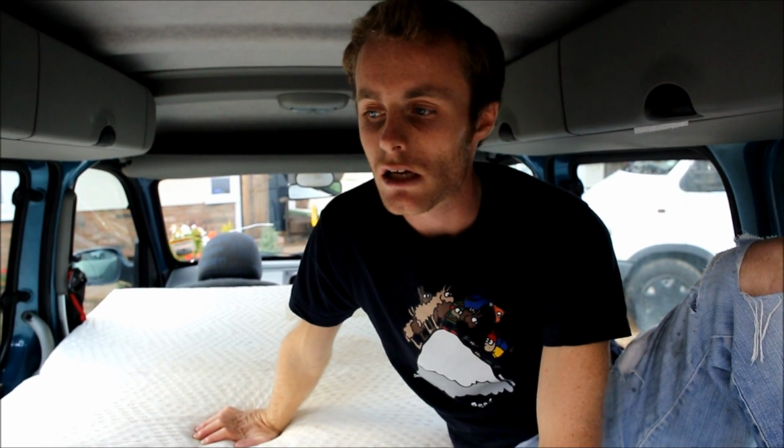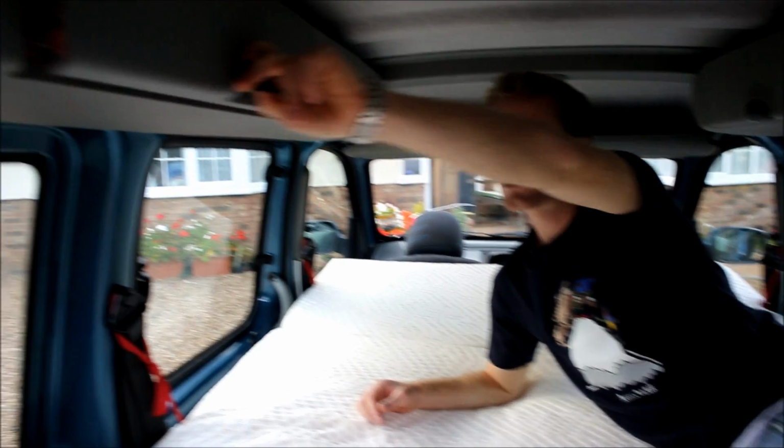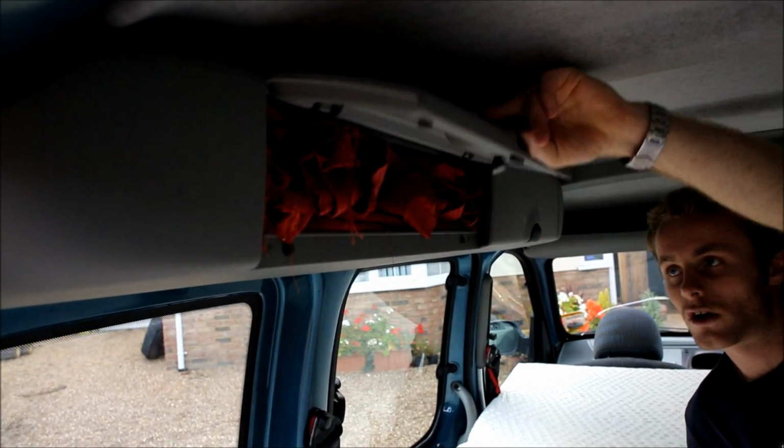Also, because I've got the leisure battery installed with a 240 volt facility, I can plug my laptop in and watch a movie. I've also got the audio jack that can plug straight into the car speakers, so you can watch a movie with full surround sound, which is pretty cool. These overhead storage lockers are pretty handy, and that's where all the curtains are.